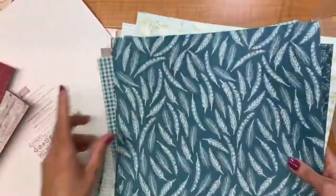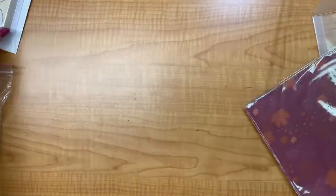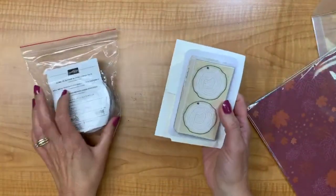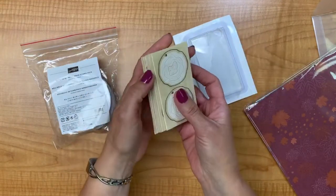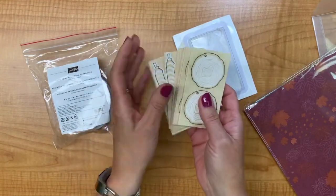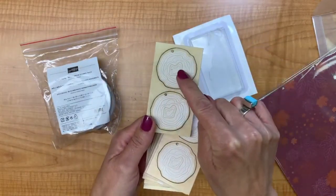So lots of beautiful choices there to go with, and it comes in 12 by 12, as you can see, so you can cut it down to whatever size you need to work with. And then the last 2 things in the bundle are these. One is cool little wooden guys. So these are tags. They are pre-drilled. You can see the hole here, and you can stamp directly on them.